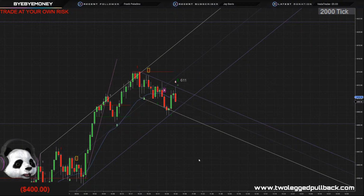Just watching. Unsure what's going to happen. This could be a potential trade here. A, B, C, and going short again, trying to get into this reversal. A little bit higher though, but it will be the reversal still.